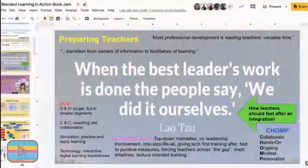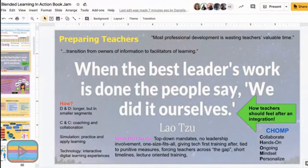And so a lot of that points to embedding the training into your day and seeing those people that are wanting you to get the professional development, showing it to you. And then it gets into a lot of what not to do. And some of the things you've probably experienced before in your careers, what not to do: top-down mandates, somebody coming in directing, this is what I want you to do, I'm not going to have anything else to do with it, I'm done. So no leadership involvement. Obviously, that's bad. One size fits all. And I'm going to get to that in a moment.